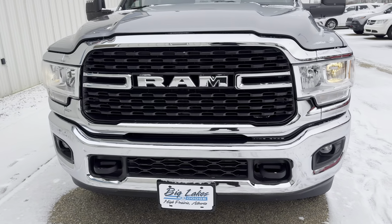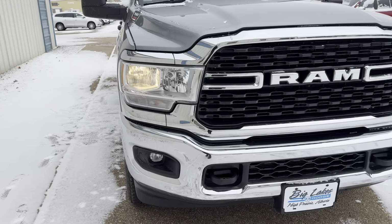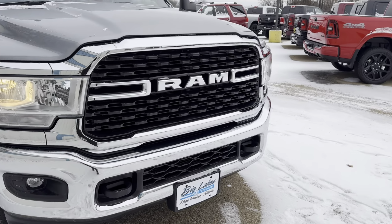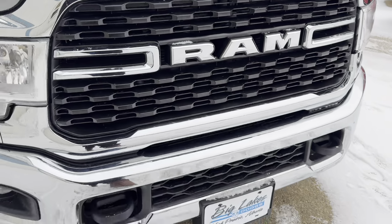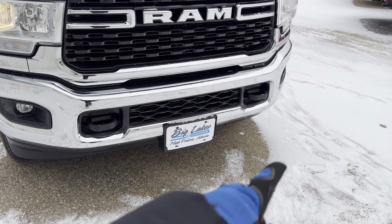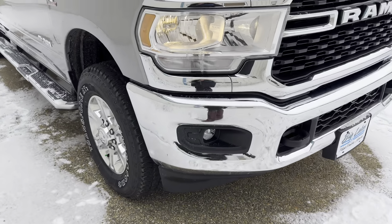On the front here we have our quad lens halogen headlamps. For the front we do also have a Ram cold weather cover, which I'll show you. We have it hidden under our back seat, and we have some tow hooks on the front just in case we need to pull a buddy out. We got our fog lamps down at the bottom.